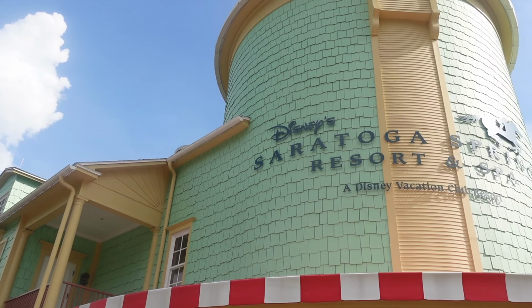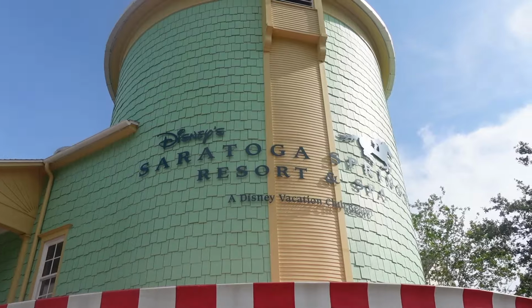It's a preferred room, and that puts you in 2 different areas. You can either be in the carriage house area, which is by hospitality and the main pool, or you can be in Congress Park, which is the area right by the walkway to Disney Springs, and that's where we are. We are room 2421. Take you right on in.